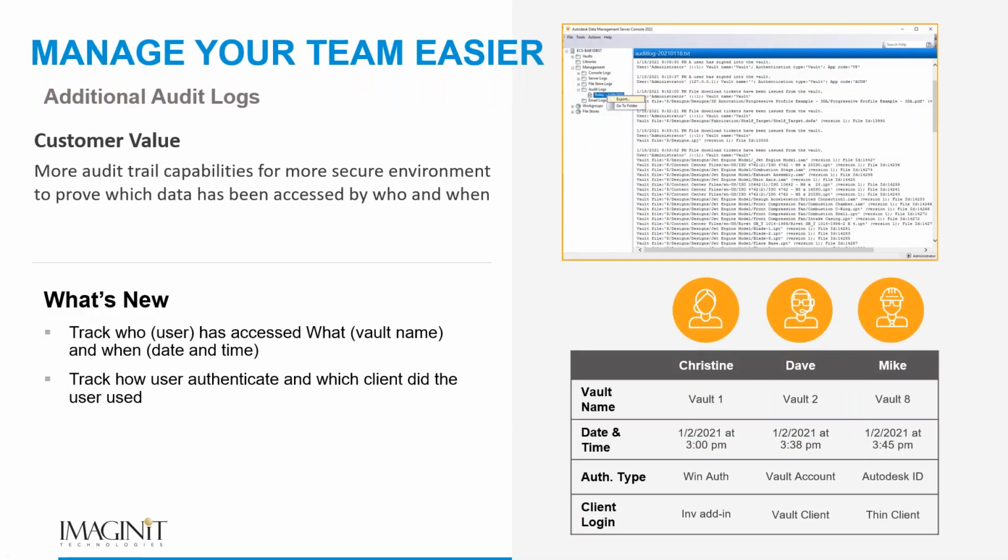So since we have usernames and all of that additional data and information that's part of it, another key piece of this is they've enhanced the audit logs. Within the console, we always had console logs and server logs. Now we're going to see audit logs added to this. And this is something I know has been requested for quite some time.